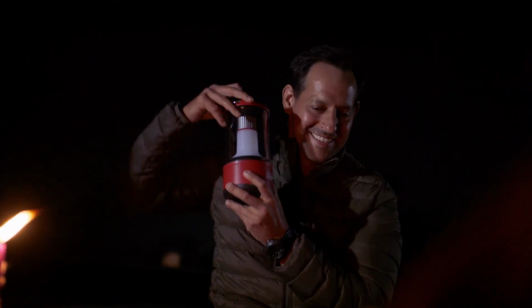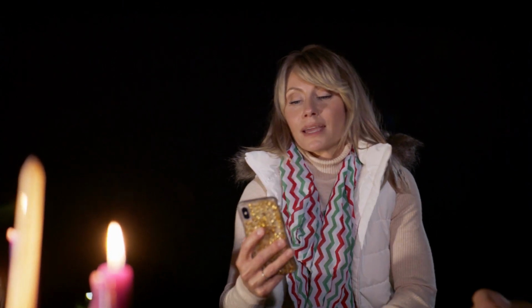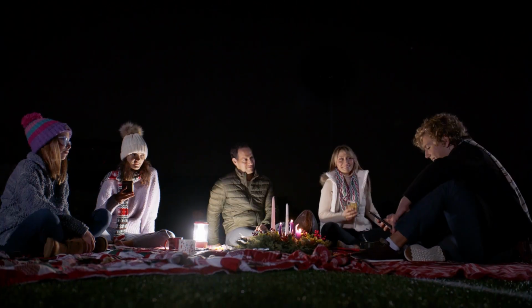There were shepherds living out in the fields nearby. It was night, and they were taking care of their sheep. An angel of the Lord appeared to them. Whoa, Dad. And the glory of the Lord shone around them. They were terrified, but the angel said to them, "That's you." Oh, I know.